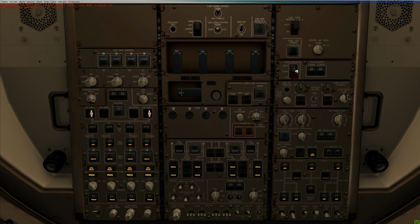Now passenger oxygen, make sure it's on normal. Now damper switches are on. Select switch is normal. Equipment cooling is normal. Airflow is on. All the bleed switches are on here. I'm going to make sure those are all off right now. These fuel.